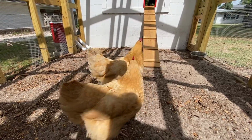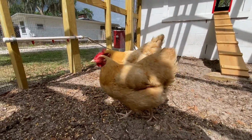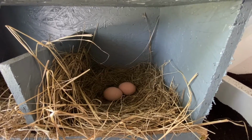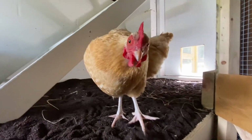So we've got Omelet and Scramble here. They are so cute. I love chickens. So I will get free fresh eggs this whole week, courtesy of Omelet and Scramble.